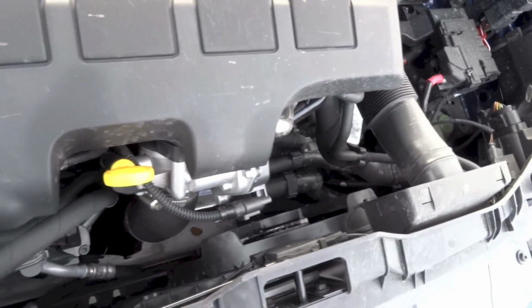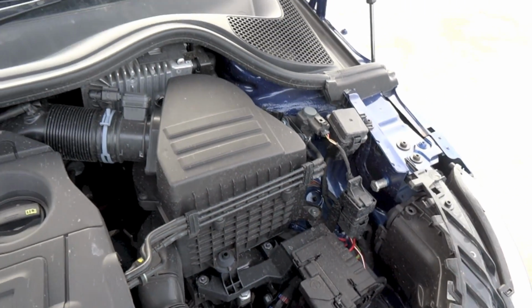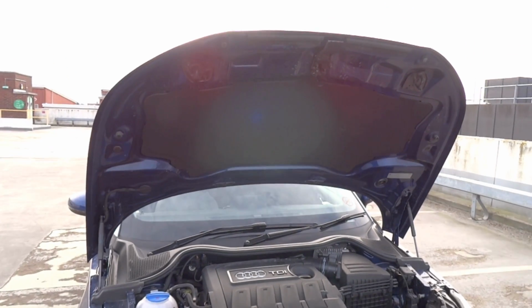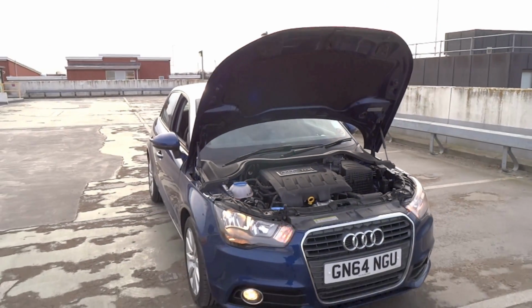The fuel tank carries 45 liters of diesel and the combined fuel consumption is 74.3 miles per gallon or 3.8 liters per 100 kilometers. 99 grams of carbon dioxide is emitted per kilometer and the A1 is front-wheel drive.